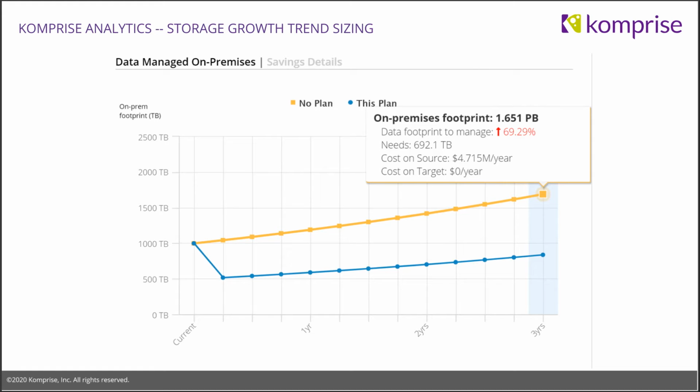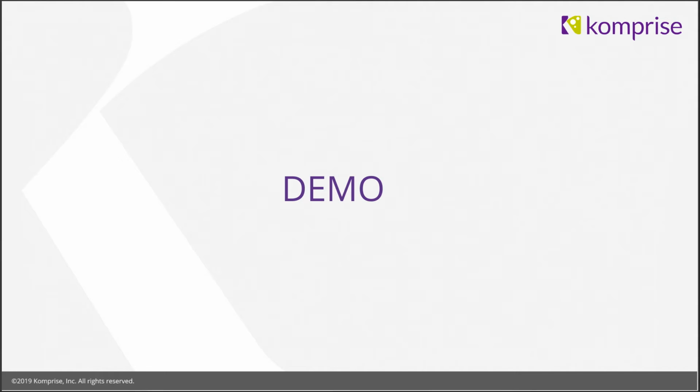So it's a really powerful tool for sizing before you do your migration, and then we can actually do the migration itself. Now, Randy's going to quickly demonstrate just how easy these capabilities are to implement within Komprise.